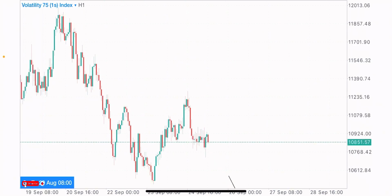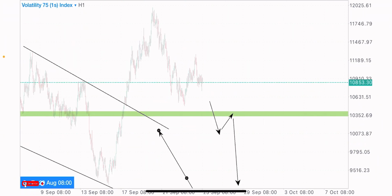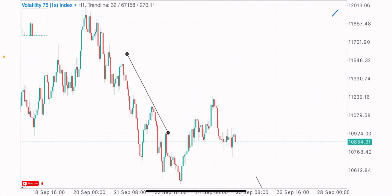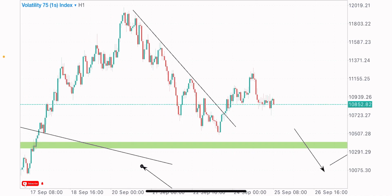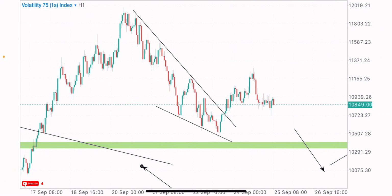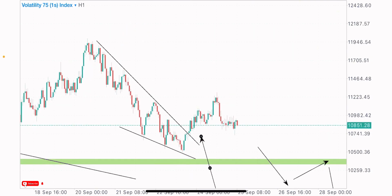So coming to the 1-hour time frame, we can tell that 751S index was in a downtrend at this point on the 1-hour time frame. It was in a downtrend at this zone which got broken. Market has been in a lower high structure at this point, and it got broken, and it created this little uptrend here which also got broken.